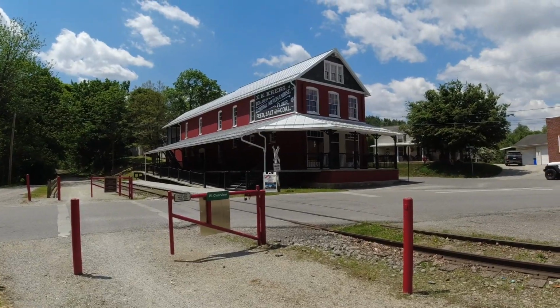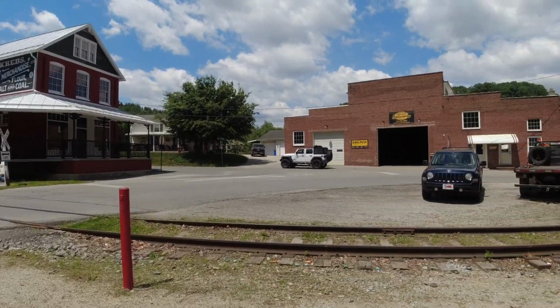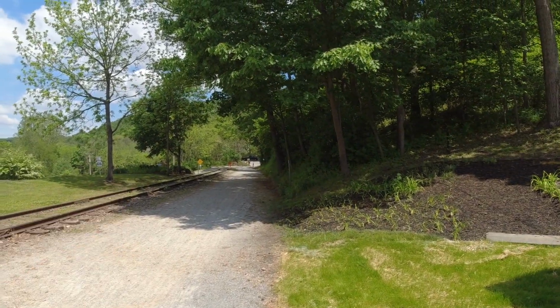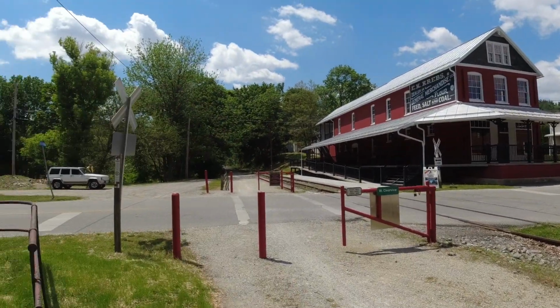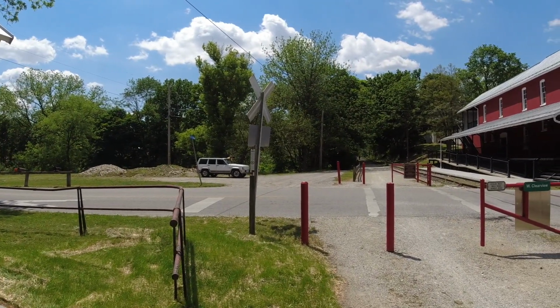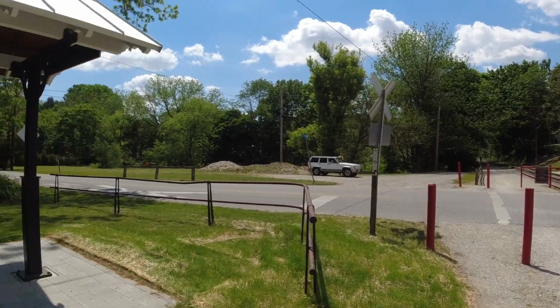All right, guys, so here's the Sightsland Depot here. You guys have seen it on the channel before. And this way is towards Glen Rock. That way is towards New Freedom. Sounds like a donkey. All kinds of farm noises today.